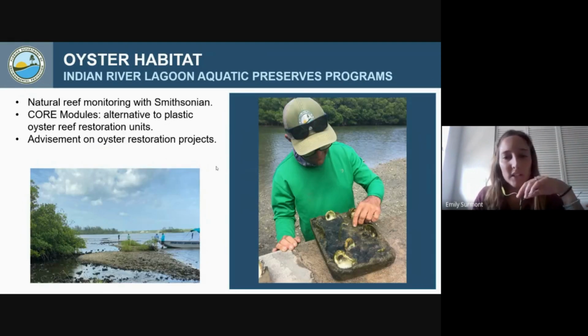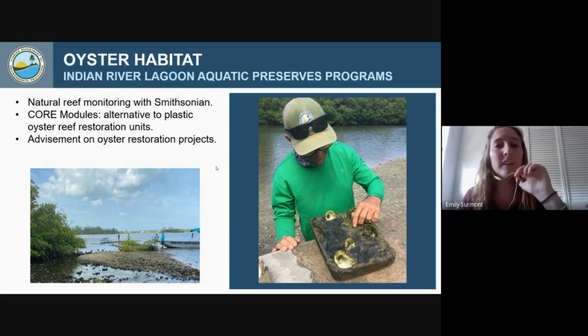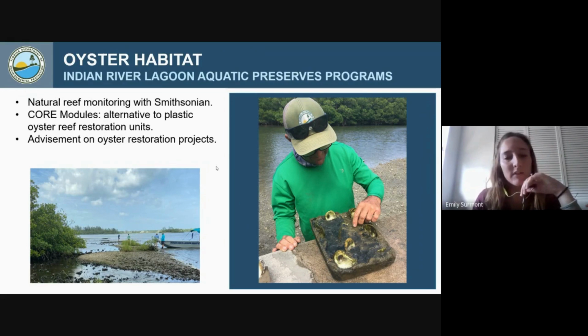We also monitor oyster reef habitat. So this is monitoring natural reefs, like in the bottom left photo, and then also doing projects to help our oyster reefs out and put out some materials to see if we can help our oyster reefs continue to grow. Because right now in the Indian River Lagoon, they're not doing that well. So we're doing everything we can to help our oyster reef habitat.